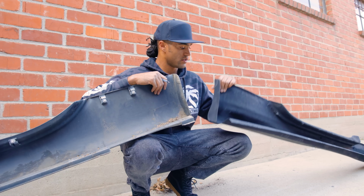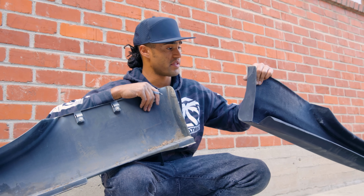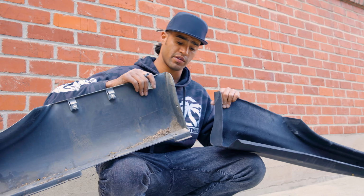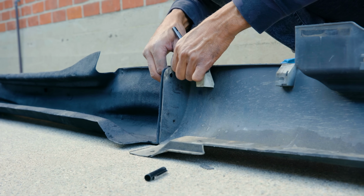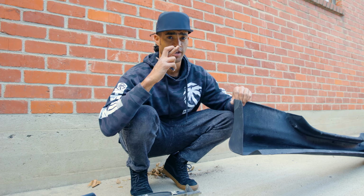Yeah, rat's nest. So our aftermarket skirts didn't really come with any mounting holes drilled, so I'm using the OEM holes and just mirroring them onto each other, making sure they're flush, and drawing stencils. Hope that it fits.